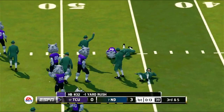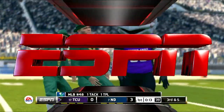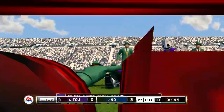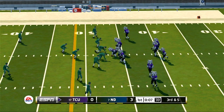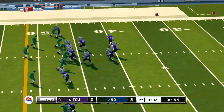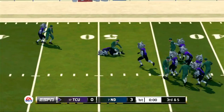Taken down in the backfield. That was just smash mouth, helmet to chin football by the defensive line there. They dominated the point of attack. From their own 46-yard line, it's third down. He scrambles.